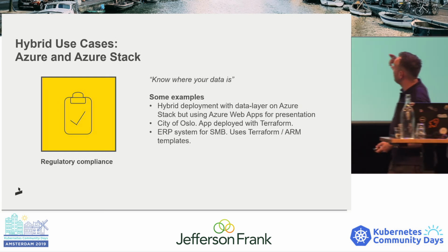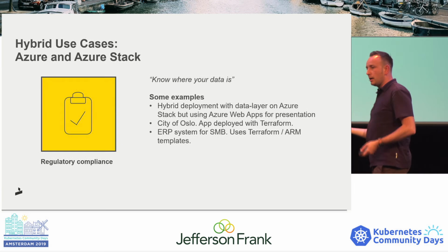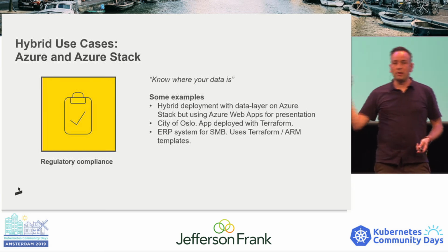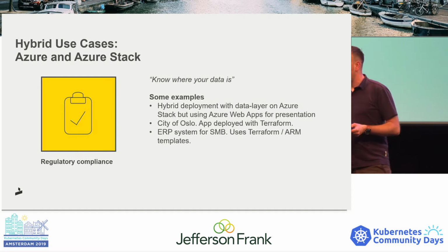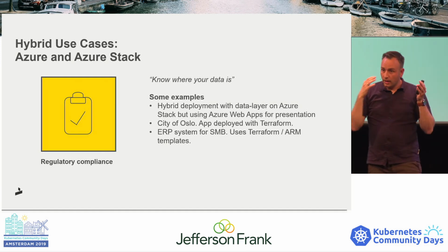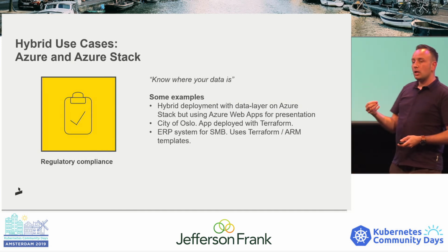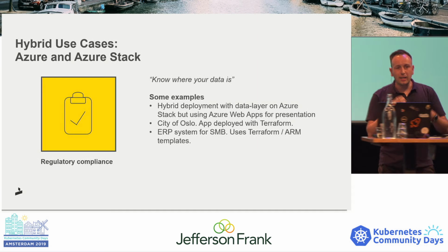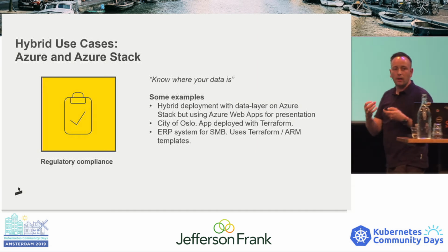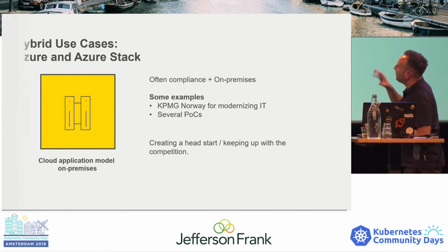Another thing is the city of Oslo has an application as well, delivered by a third party who uses Terraform against Azure Stack. So for them, it doesn't matter which cloud they use. They can use Google, Amazon, Azure, or Azure Stack and use Terraform as a tool to deploy it, because there's a Terraform provider for it as well. So here you see it's real hybrid cloud. It isn't just PowerShell and that kind of stuff.